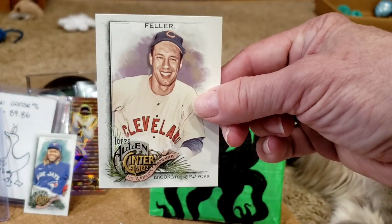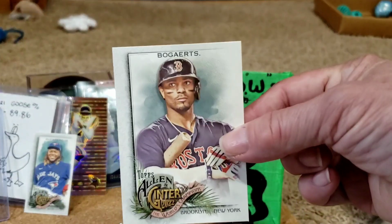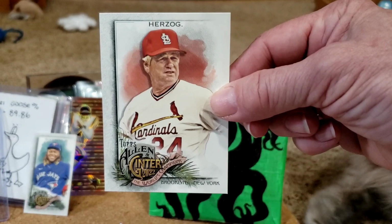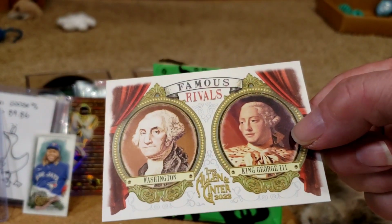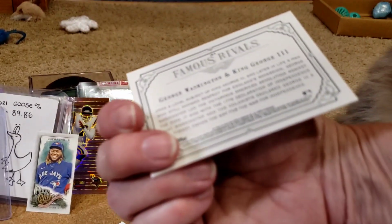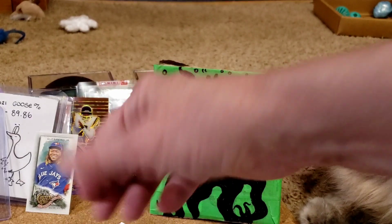Got Bob Feller on Cleveland. Jose Berríos, Blue Jay, former Twin. Xander Bogaerts on Boston. Oh, we got manager Whitey Herzog on the Cardinals. Oh, we got one of these duels. Famous rivals, King George III and George Washington. Yeah, I love these random non-sports stuff. So super cool.